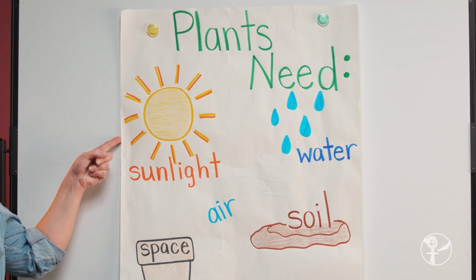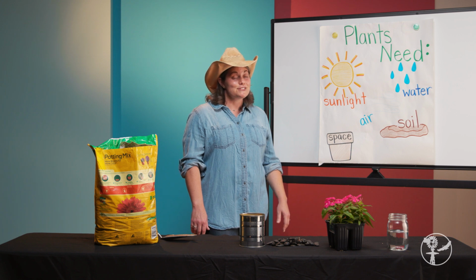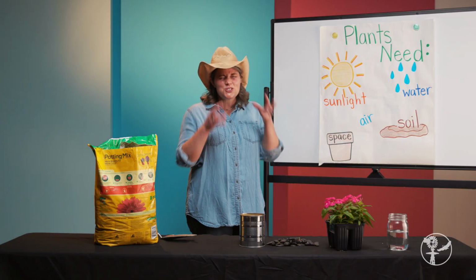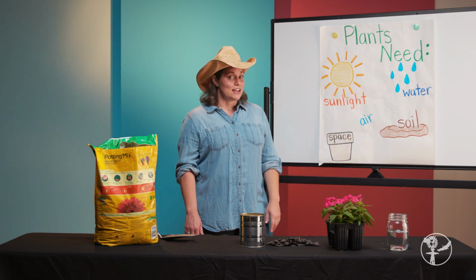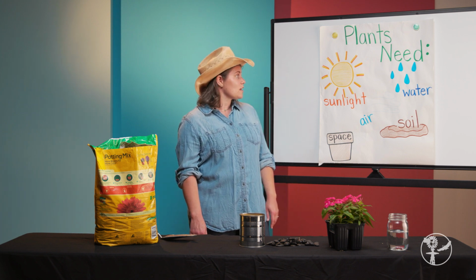They need the sun, right? That bright sunlight helps give the plants energy so that they can grow. Plants also need water. Without water, they'll shrivel up and die. We don't want that. Plants can get water from the rain, or you might water them with a hose or a cup or a watering can.